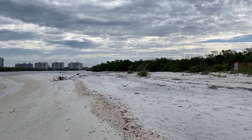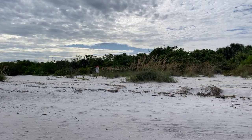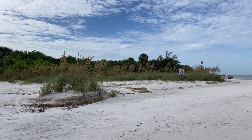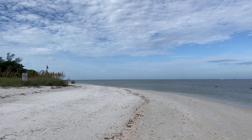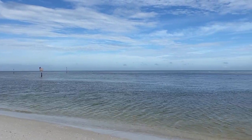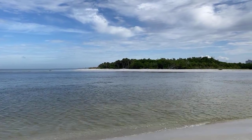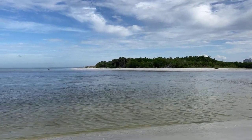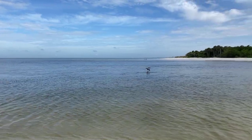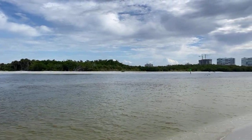Not a one. Unless they're hiding in the bushes somewhere. No dolphins out in the pass. A couple pelicans over here. Here's one diving into the water. Yep. Heading off. Heading away.